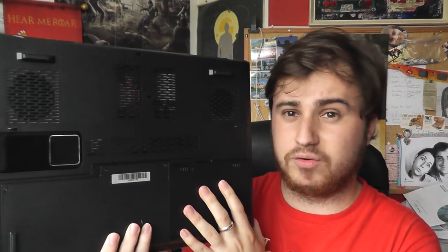And I think actually on their website they say there's a maximum of 4.5 terabytes of storage that you could actually customize this laptop to contain. So, you know, if you want a big portable media storage device for games as well, this really does have a lot of space.